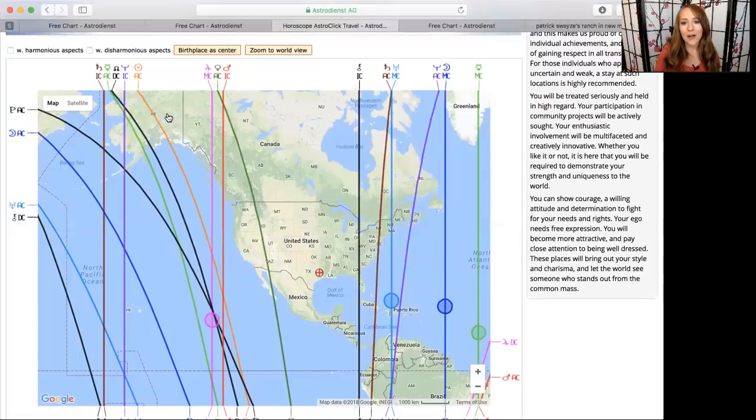Okay, and so the moon line is where you would want to go if you want to increase feelings of safety, security, connecting with your emotions, starting a family, connecting with your family, connecting with your roots, feeling more loving, compassionate, intuitive.